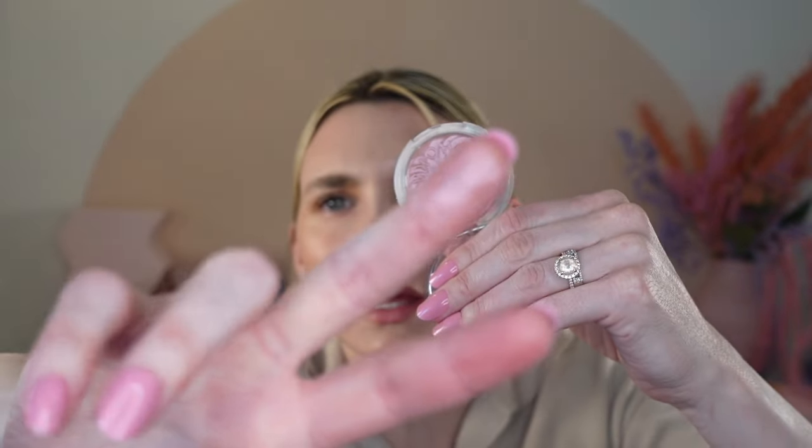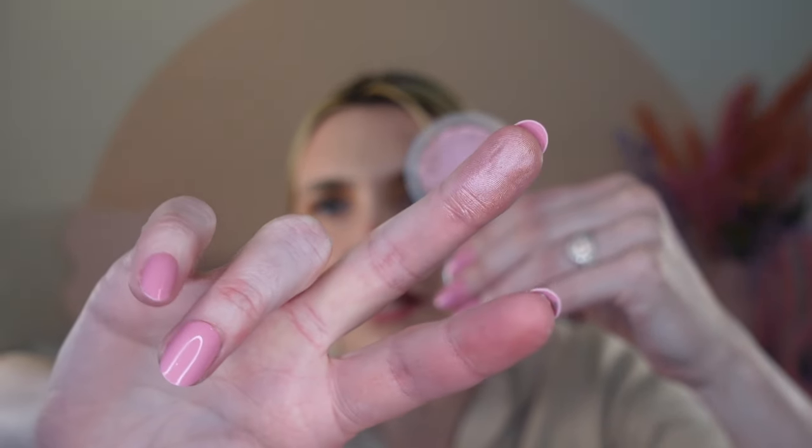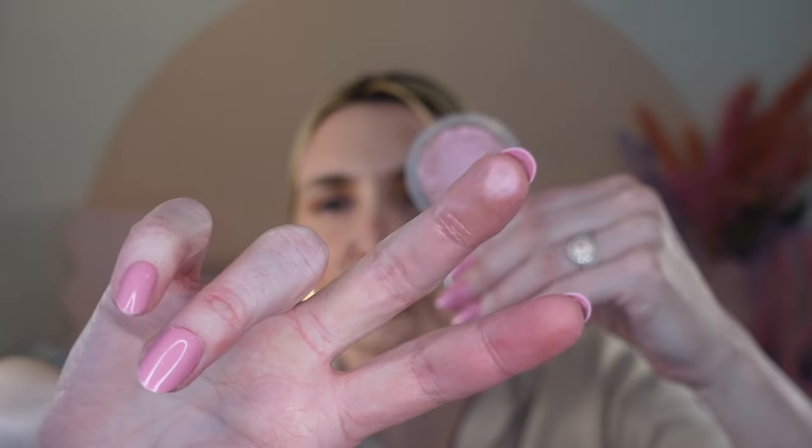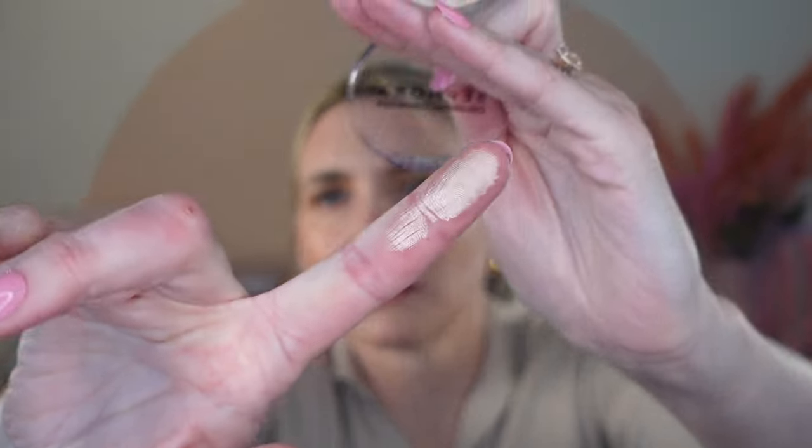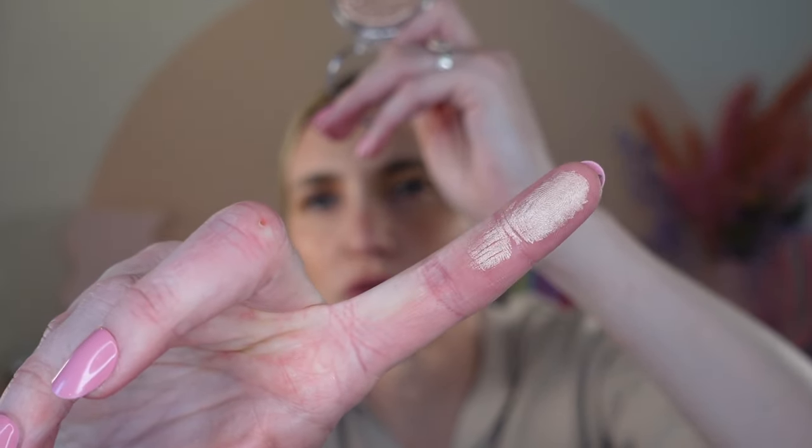Okay, this is the shade Pink Flash. And for me, I was thinking this would make a really nice blush topper. It kind of reminded me of some of the shades of the bronzers from Bare Minerals. And then the last shade we have here is Sparkling Honey, which is a really pretty champagne gold shade.